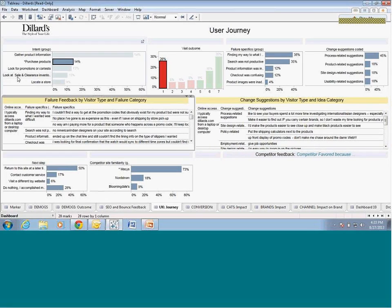So here again, one of the things people come and look for is sale and clearance items and promotion codes. These people are telling them, I cannot find these promo codes. So all of these open text questions, what we do with this is we read through the open text questions to get insights and to understand the type of threads that we see.